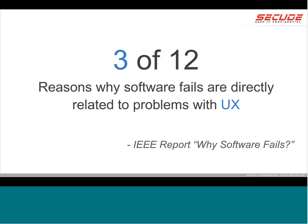3 out of 12 reasons why software fails are directly related to problems with UX. Now think about that. That's really high. So UX has kind of been a sleeping giant when you think about it. Not very many people care about how the user experiences things if they're trying to get their job done.